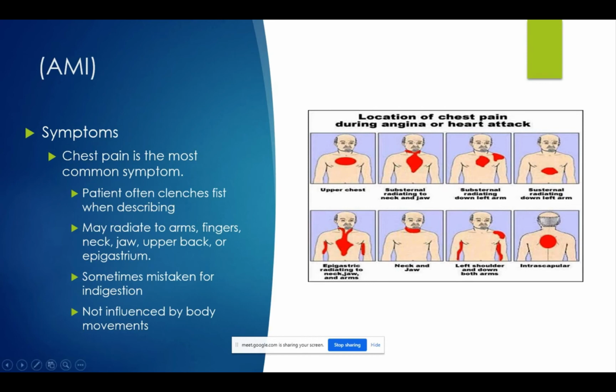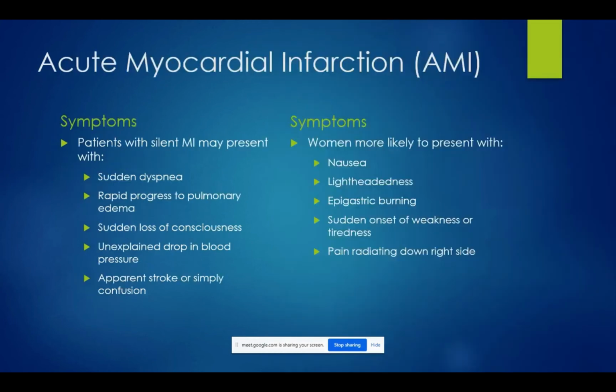Patient often clenches his fist when describing the pain. You want them to describe it. Don't lead them with questions like, does it feel like an elephant sitting on your chest? Or does it feel like, you know, indigestion or something like that? Y'all have heard my statement on indigestion before. Indigestion has killed a lot of middle-aged stubborn men because they won't go to the hospital, because it'll get better once I take some Tums. But it doesn't, even after a couple of days.